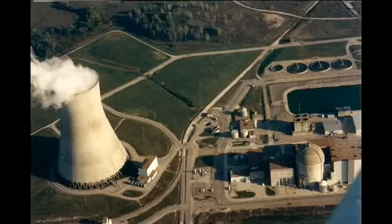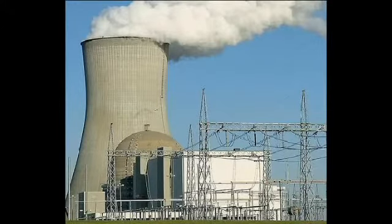And then you'll notice in the image that I've called Nuclear 2, we see how the nuclear power plant connects to the electrical grid, because remember, with any alternative form of energy we're talking about, we're basically talking about how we can create electricity, correct? Yes, yes. So they've all got to connect to the grid in some way.